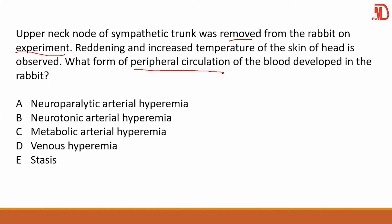So over here, we're going to look at the difference between neuroparalytic and neurotonic. So what is a neuroparalytic? Arterial hyperemia. Of course, there'll be hyperemia or arterial hyperemia. It simply means that there is flow of blood to the area. So now, what is a neuroparalytic?